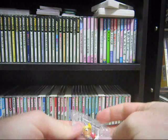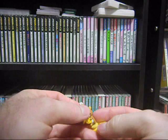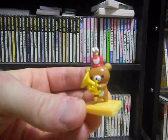Pomod did not come with candy. That is disappointing. But Rilakkuma came with candy, though. Look at that. He's got a tuba. That's awesome. Candy? He's not candy, no. So he's got a tuba, he's going pump, pump, pump, pump, pump, pump, pump.